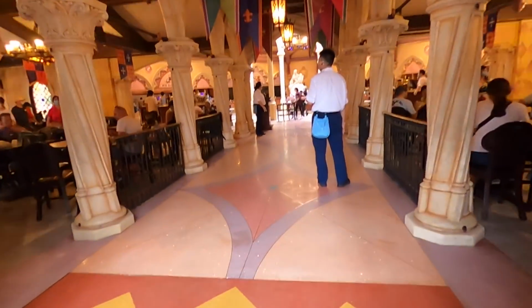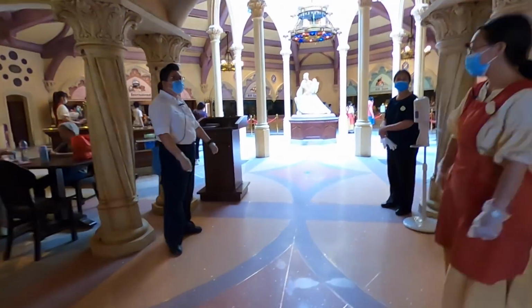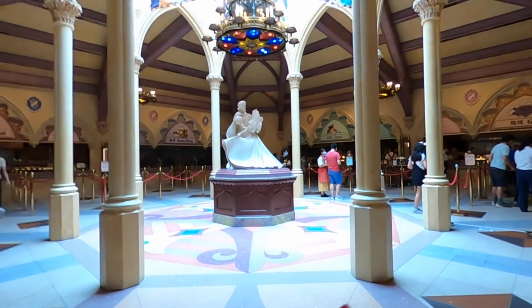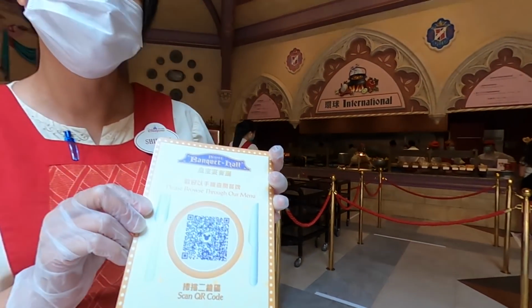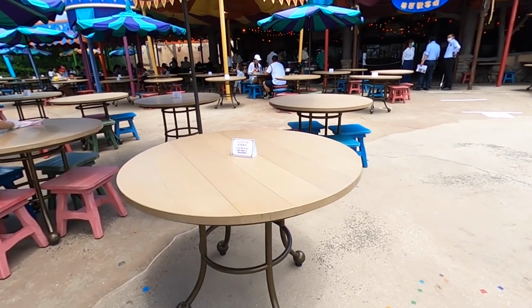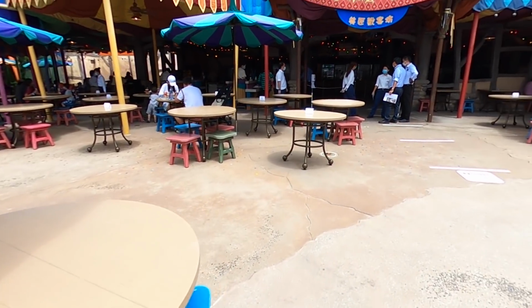And this is the Royal Banquet Hall, which is great because they have a whole bunch of different cuisines, so it's a cafeteria-style restaurant. For the menus, cast members ask you to scan a QR code so you can look at the menu on your mobile device instead of having a physical menu. And tables are spaced out, so there's going to be these little signs telling you where not to sit, so everyone is spaced out nicely.